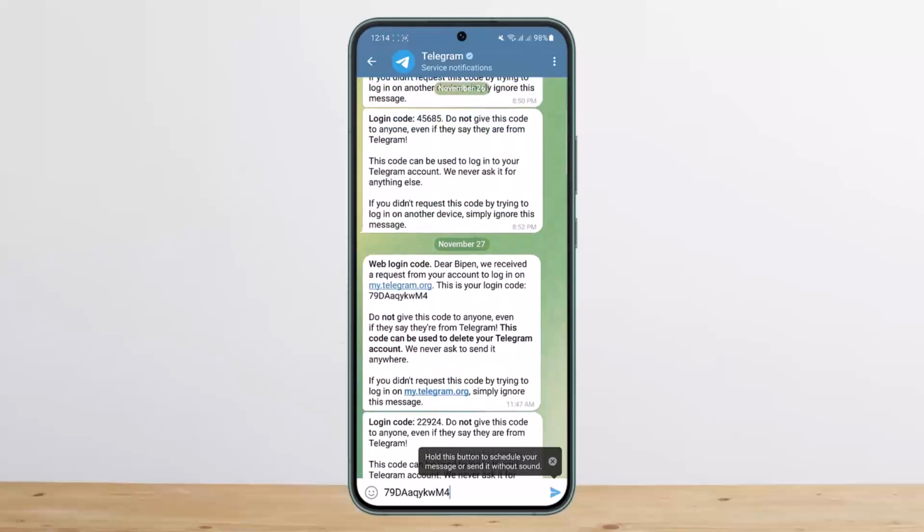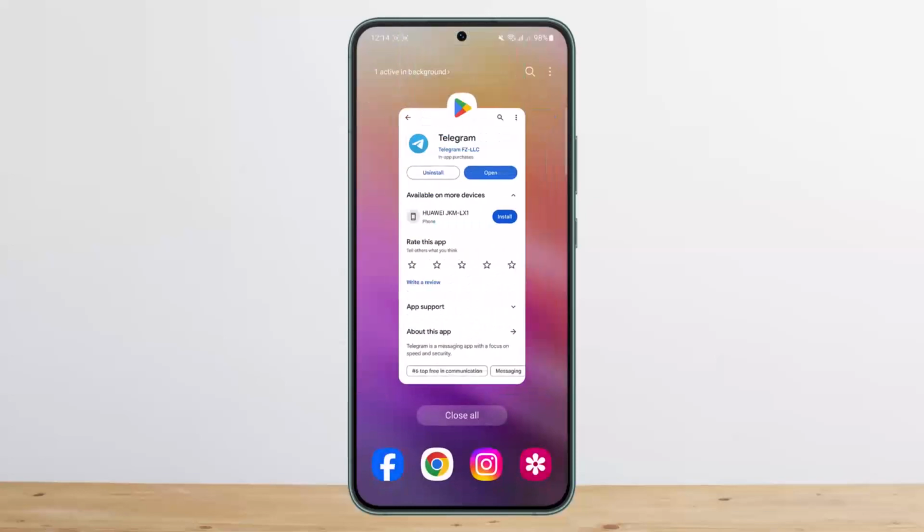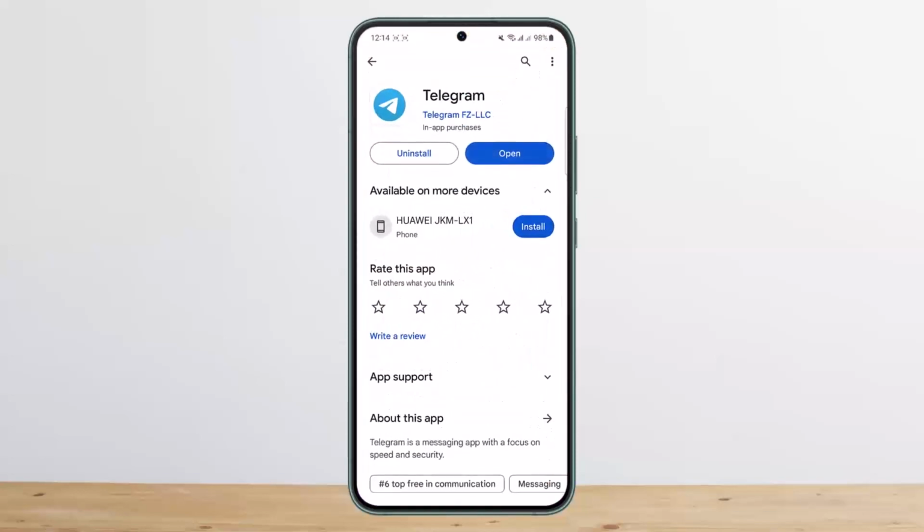So basically, if someone tries to log into your account, and your account is already logged into one device, then you'll get the code SMS in your Telegram account. So you want to go ahead and check if your account is logged into any other devices, and take the code from there.